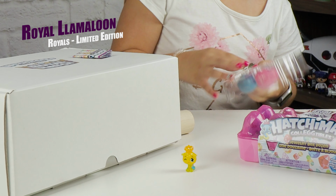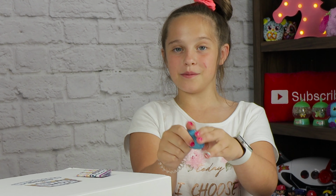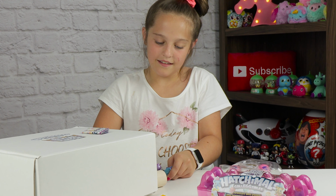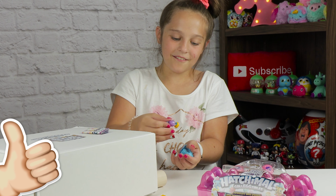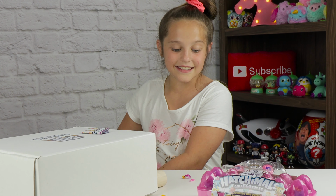Let's put you right there. Then he has gold little wings. Now we got this blue egg. It's blue sparkly. My favorite color is blue, so this is awesome. Whoa, sparkles are everywhere. It even comes with accessories.